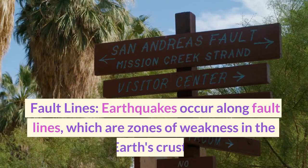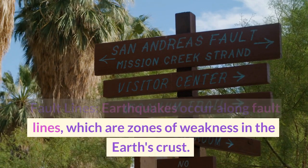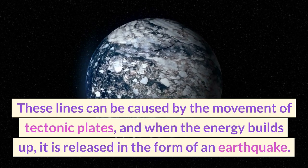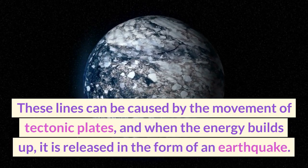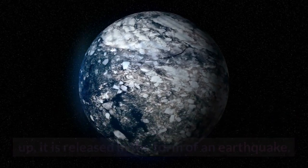Fault lines. Earthquakes occur along fault lines, which are zones of weakness in the Earth's crust. These lines can be caused by the movement of tectonic plates, and when the energy builds up, it is released in the form of an earthquake.